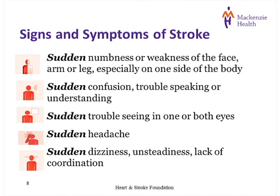The third one, sudden headache. And people will describe the sudden headache as the worst headache of their life. It's very painful. Even people who suffer from migraines will point out that it is not their usual migraine headache. So it is something that is not common. Even if you've had migraines or headaches in the past, this will be different.